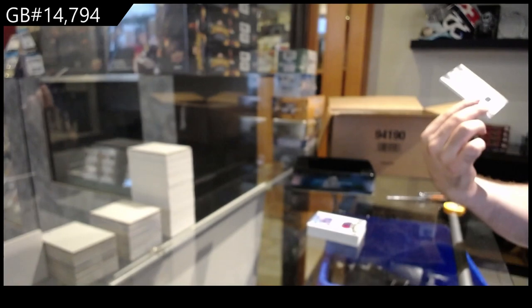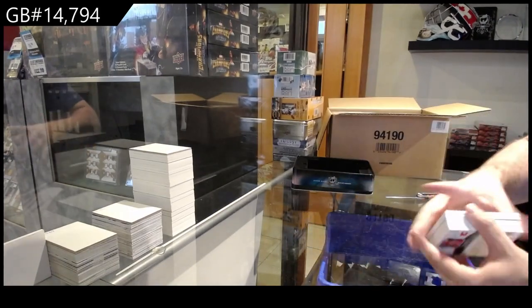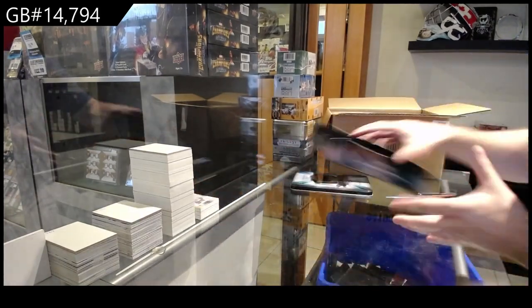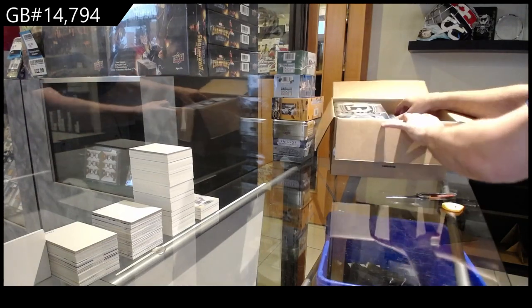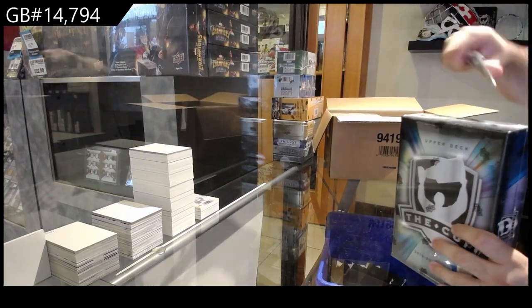San Jose 101, and that is a stature printing plate for those that care. That Fleury is beautiful. Love those cards.